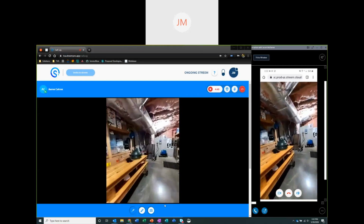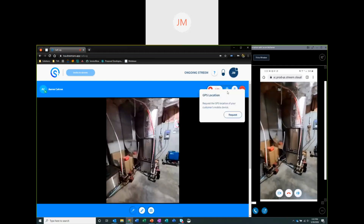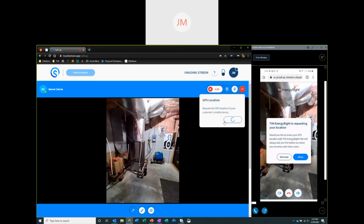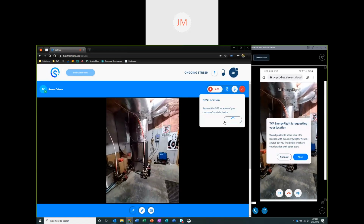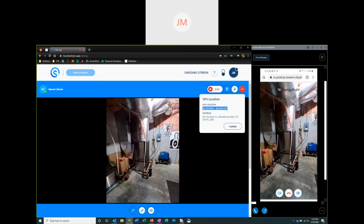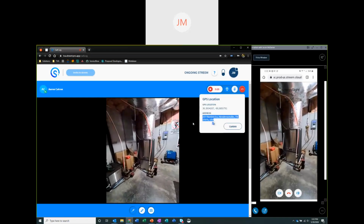So what I can do is I can tap on this GPS icon, and I can hit request, and it'll pop up a request on Aaron's screen saying that we're requesting the GPS coordinates for your location. Aaron can either choose to allow that or not allow that. By clicking allow, it'll pull in the GPS location and address of where Aaron is located.